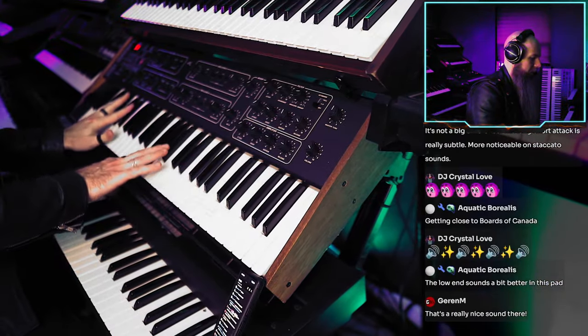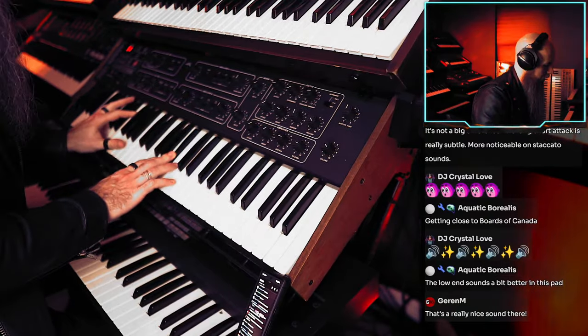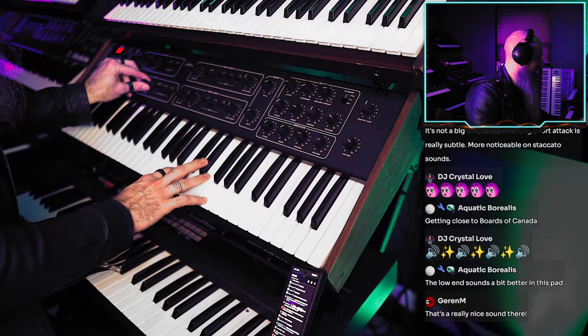Poly mod, let's see what happens. Really just brings the whole thing forward. I'm interested how that'll sound with oscillator B out of tune here.